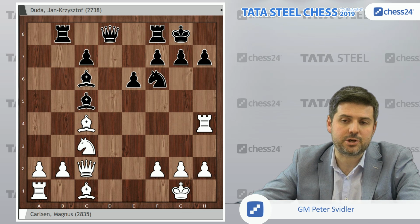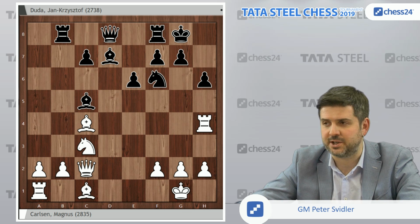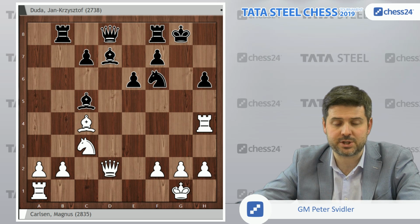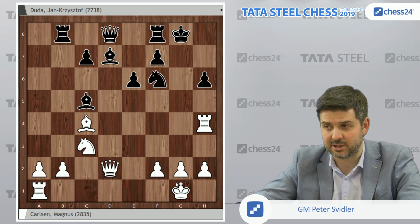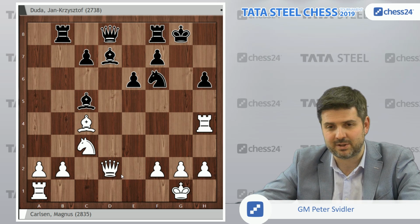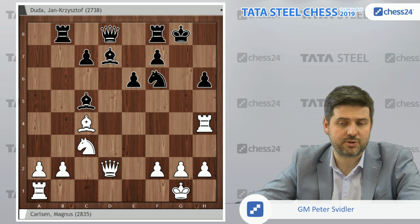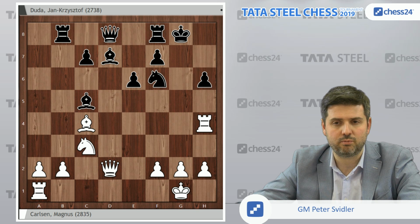And h6 shows very poor awareness, I think, by Jan-Krzysztof of typical ideas in these structures. And of course Magnus, after some thinking, which I think mainly was dedicated to the question, why is he doing this, isn't he completely lost, took on h6 and played queen d2. And Jan-Krzysztof found the only way not to immediately resign here.